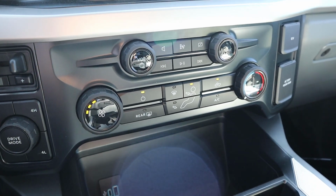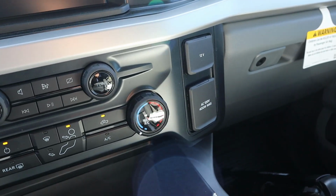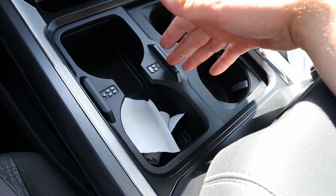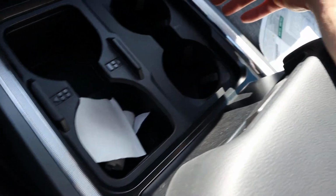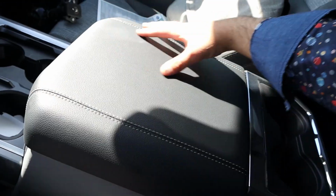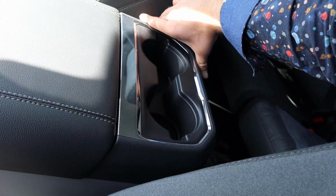Radio controls here, and then you've got our single zone climate setup, and then you guys can see the outlets. And then look at the storage space right there, pretty nifty. And then got some storage here, which actually is like more cup holders. So I guess you can have a million drinks. And we've got the center console, and this is actually different than the F-150 center console. It's just a little bit different, and there are cup holders actually behind it. Lots of cup holders in this truck.